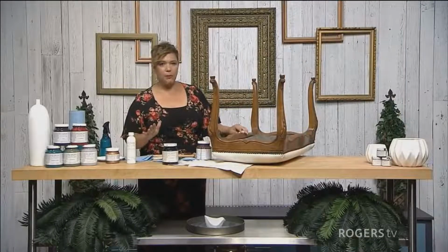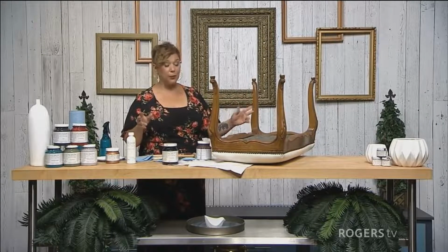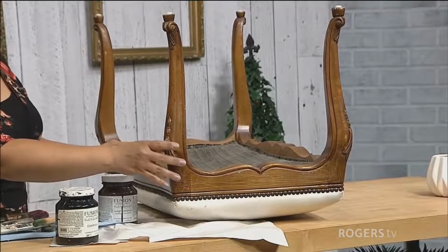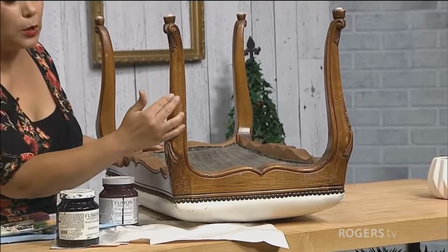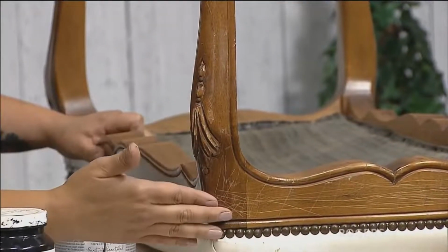Before we get into it, I want to show you this piece that I found. So this was something else that would be considered thrifted. I happened to find this at a garage sale, and a home stager was selling off a lot of her pieces. And I actually got this gorgeous bench. If you take a really good look at it, you can see all the really gorgeous detail. Now there's some scuffs and some marks on it, but that's okay because it's going to get painted, and that's all part of the whole character.